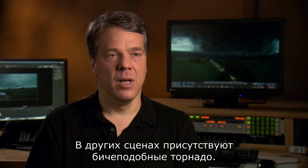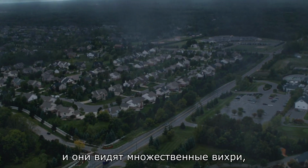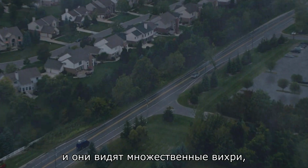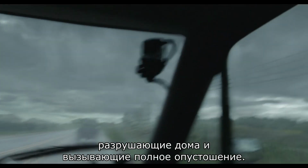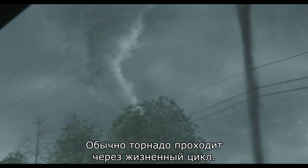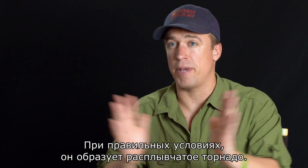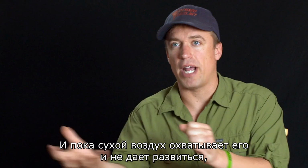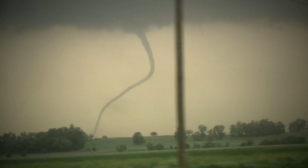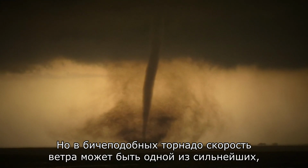And then the other sequence is the rope tornado sequence, which is they're driving down the road and they see multiple vortices touch down in different areas, destroying houses and causing total devastation. And usually a tornado will go through a life cycle. It'll touch down, a lot of times as a cone. If the conditions are right, it'll expand into a wedge tornado. And as that dry air wraps around it and chokes it off from the storm, it'll tighten it up into a rope. And that's usually the phase just before they're dissipating. But you can also get some of the strongest wind speeds in rope tornadoes because they're very concentrated in a small area.